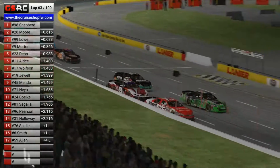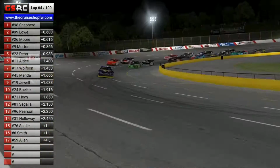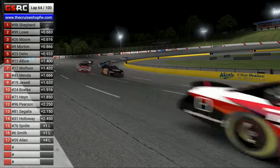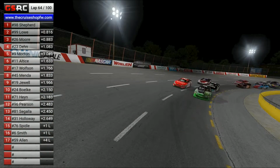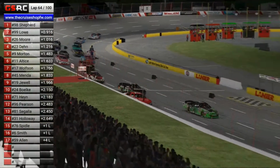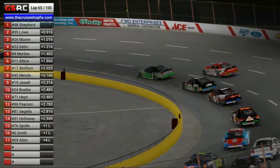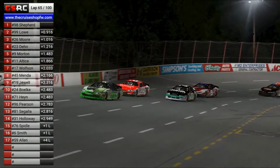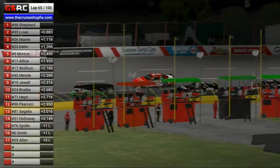Man, and J.R. Shepard just took off like a rocket ship there at the green flag. He has already extended his lead out to 7/10 here on the back straightaway as Lowe trying to find a way to clear Donnie Moore. You want to be able on the straightaways to get all the way up to the wall so you can arc as far as you can into this corner and just there's not enough room yet for Lowe to try to make that move. Finally gets it, and now Moore's in trouble here with Brian Dean on the inside.